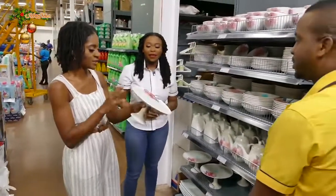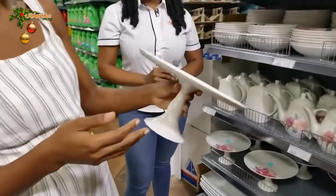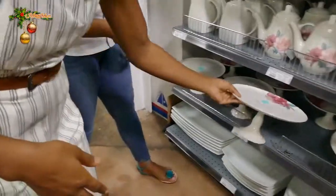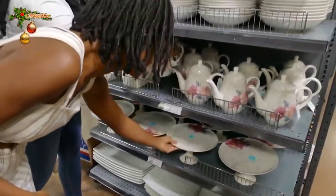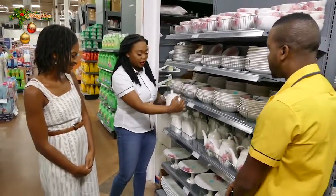I love how delicate everything feels, especially this cake stand. Yes, the petals are well painted. It's very delicate and nice. This is really great, and the price is great for Christmas, Easter. It's classy too. There's a nice classy kind of vibe to it. Look at this, how beautiful. That would look nice in the kitchen, right?